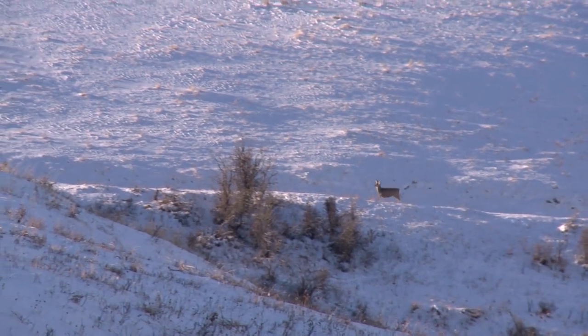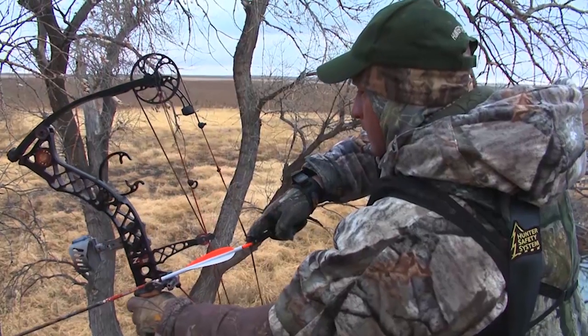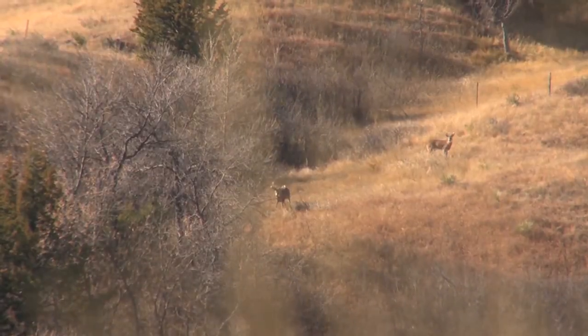You will either stalk them or wait them out on their terms. Me, it's all about visiting different parts of the country, different parts of North America, where these varying subspecies live.